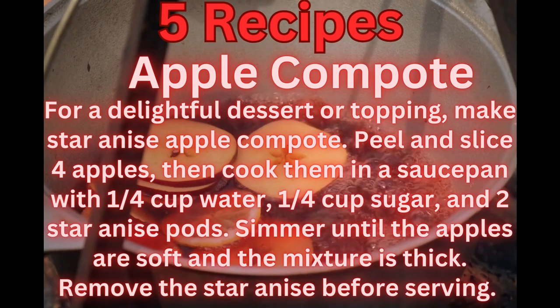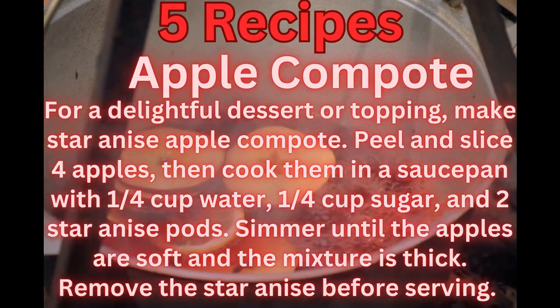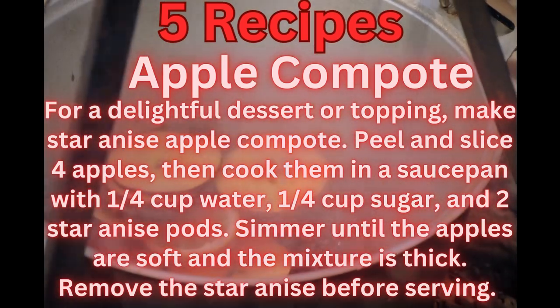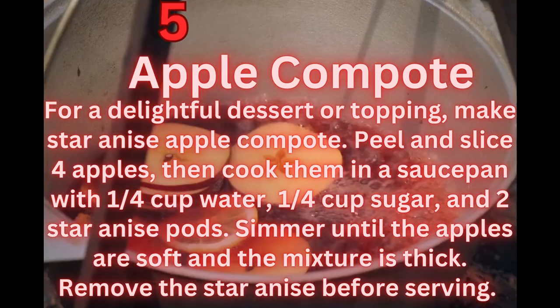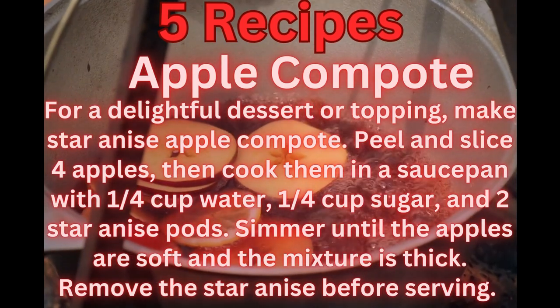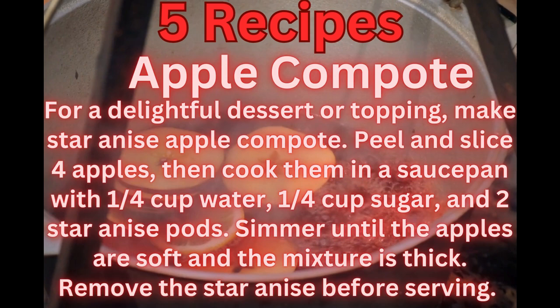Star anise apple compote. For a delightful dessert or topping, make star anise apple compote. Peel and slice 4 apples. Then cook them in a saucepan with a 1/4 cup water, a 1/4 cup sugar, and 2 star anise pods. Simmer until the apples are soft and the mixture is thick. Remove the star anise before serving.